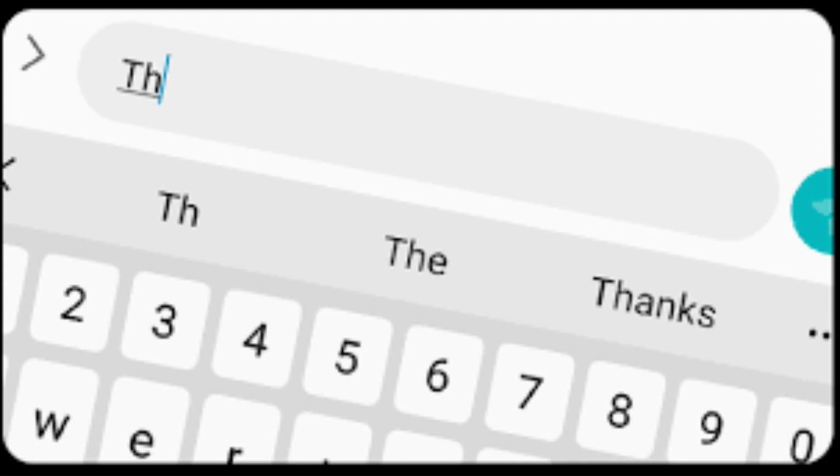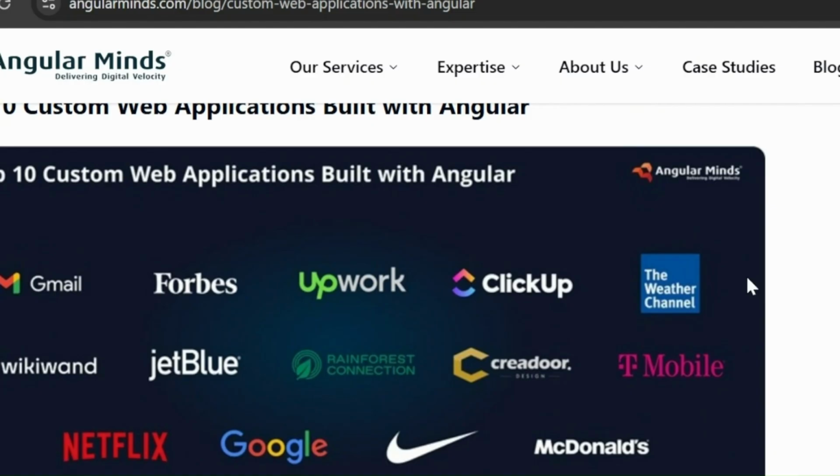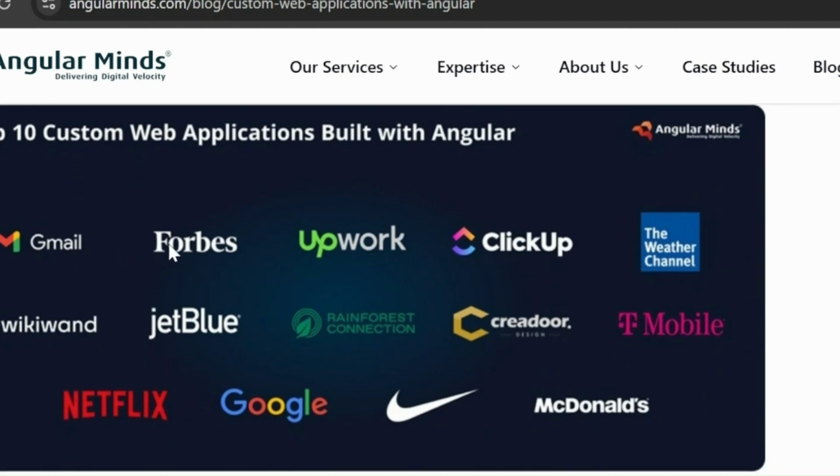You know how your phone sometimes predicts what you're going to type next. Well, Angular now does something similar for developers. It actually predicts potential problems before they happen and suggests fixes. That's pretty mind blowing when you think about it. Now, while Angular is impressive, not everyone needs something that complex.